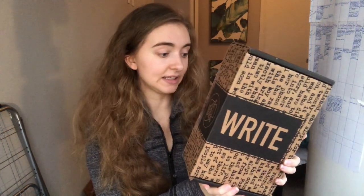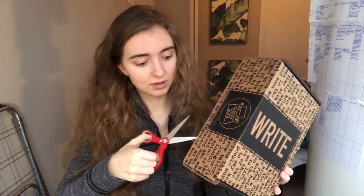It's 271 pages, and so I might have to start reading this kind of soon. All right, and that is what we got for the November Scribbler box. Next up, we've got the December box, and I've not yet cut into this one.